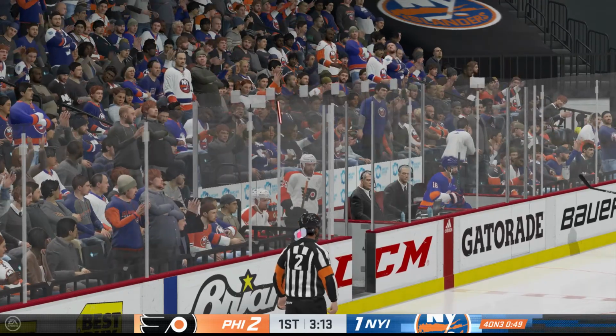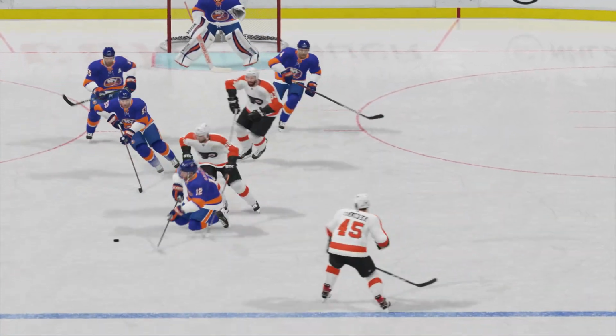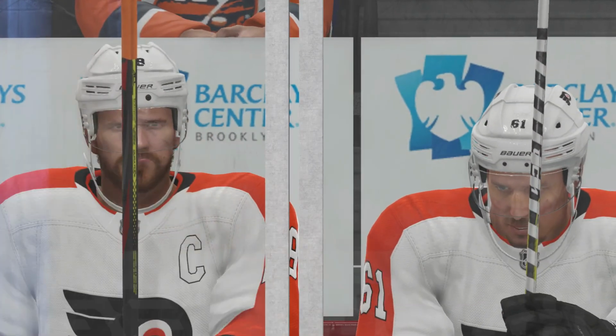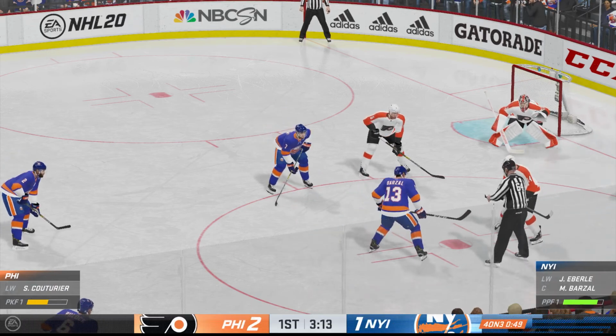Tripped him up and he's off to the box for it, Ray. Reaching out for the puck, you get your stick into his feet. This is the consequence. 4-on-3 as both sides step into the faceoff circle.